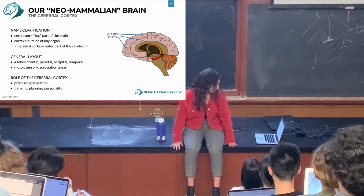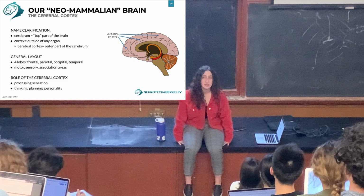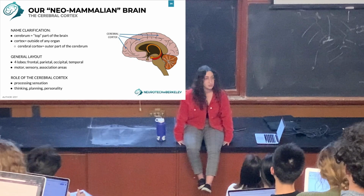So within each lobe, of the four in the cerebral cortex, there are areas which process sensory information and then relay those signals to sensory and motor areas, and we call these association areas.